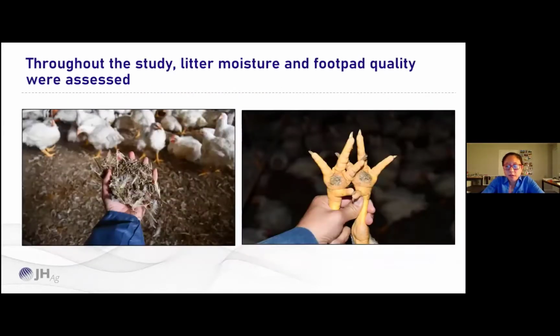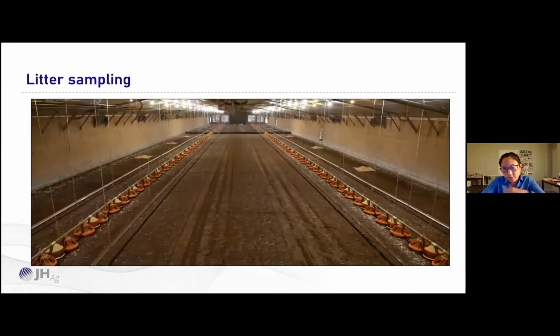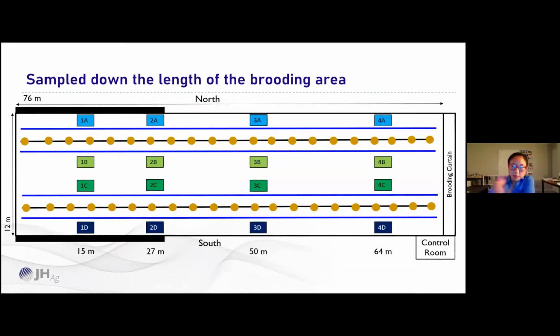Throughout the study and all the farms, we looked at both litter moisture as well as foot pad condition. Those were our main key points. We also looked at a couple of other things, but these are the two things I'll talk about. First, in terms of litter sampling, we focused on the sidewalls as well as the center area, a little bit off the drinker line. We want to look at a bird's eye point of view. You can see here those spots: sidewall, center, and then I sampled down the length of the brood area.